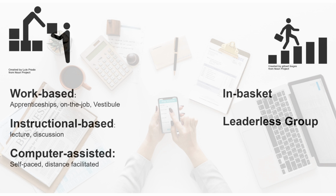Development-focused techniques include the in-basket exercise, where the trainee confronts multiple administrative tasks, emails, and calls, prompting them to prioritize and appropriately respond. This develops decision-making and managerial skills. A leaderless group prompts the participants to allocate leadership responsibility as they see fit when confronted by a dilemma or project.